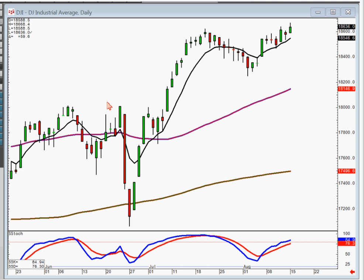All right. As we can see, the fact that the Dow is doing this J-hook type pattern, and we're right at the breakout level.